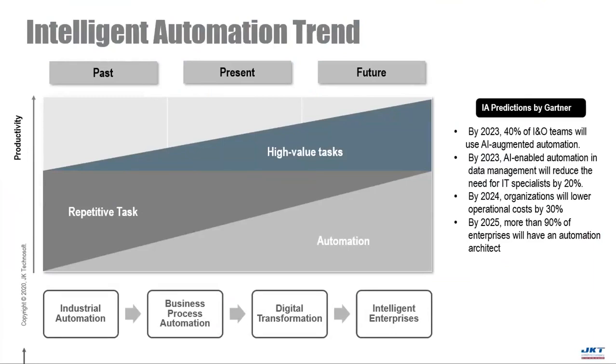So if you look at the graph, from repetitive tasks to high value tasks, automation has evolved with time. And on a similar note, Gartner also talks about the impact of intelligent automation and emerging technologies on industries in the near future. Now you can imagine how intelligent automation is changing the world. And to understand what exactly it is, let's move ahead.